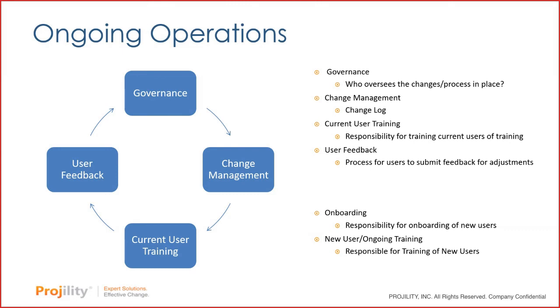We need to make sure that they get trained on the new environment changes, whether that's just a PowerPoint deck or a brief that gets sent out. Maybe it's a 30-minute or an hour luncheon once every 2 weeks, right? How are we going to establish the updating of those users? And then how do we get feedback from those users? And then how does that affect our governance? And it's very cyclical, right? It's going to move around and around, again, ongoing operations.